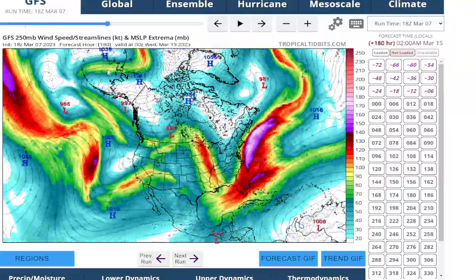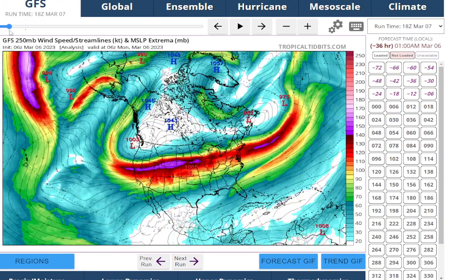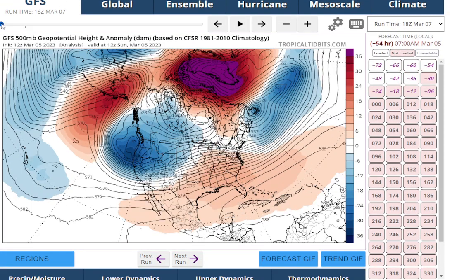We're not seeing that. And the model said we'd be below normal today, which makes me wonder how much we're really going to be below normal. So let's look at the upper air. This is the upper air here, and you'll see here's the upper air.